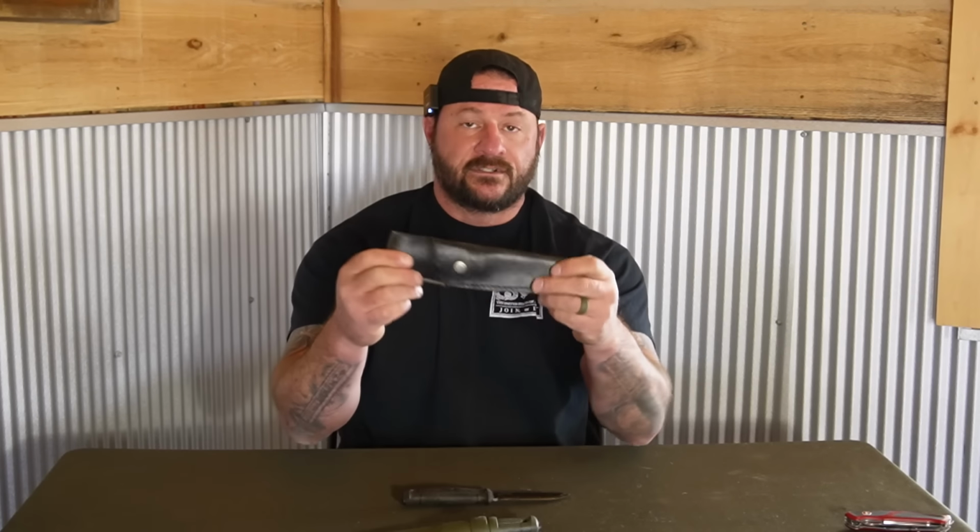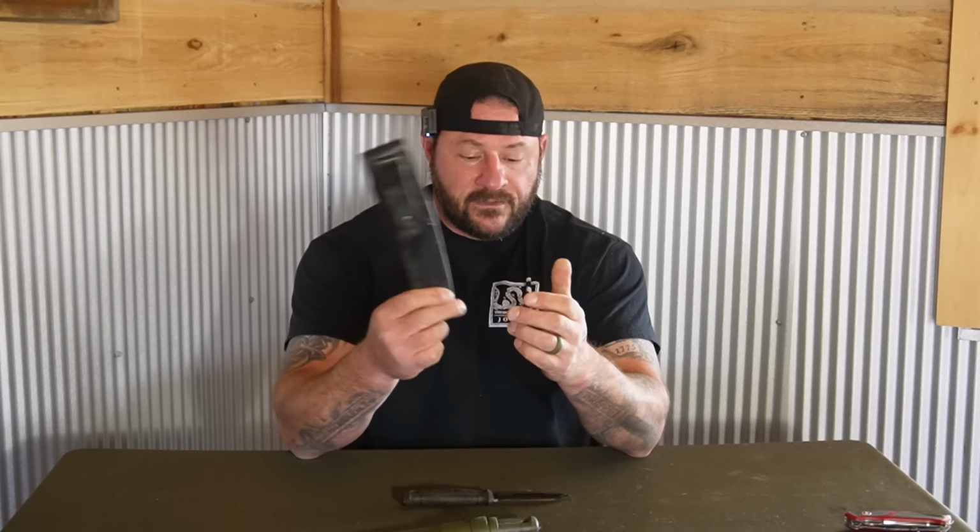I chose a leather sheath, and these are available online, on Amazon, on eBay. It's an aftermarket accessory. They did not come with these. They came with these plastic ones I'll show you here right now.